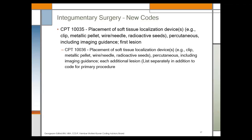Under the surgery section, there were a lot of changes made, starting with the expansion of the guidelines, and that includes instructions for the use of imaging guidance. Soft tissue marker placement with imaging guidance: if a more specific site descriptor is applicable, like the breast codes, you're supposed to use the specific site codes first. The two new codes, 10035 and 10036, were established in the skin, subcutaneous, and accessory structure section to report initial and additional lesion placement of soft tissue localization markers, basically.